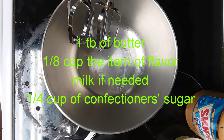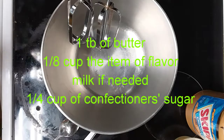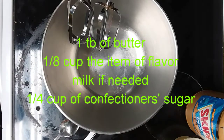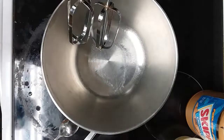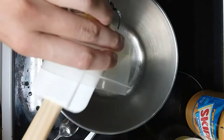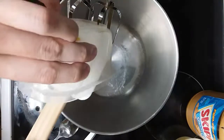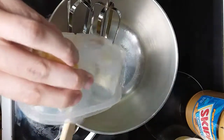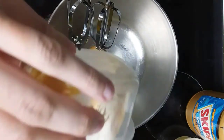So we're only doing one cupcake at a time, and I have never made these before, so we're guessing on measurements. We're also going to find out if this makes enough. So there's 1 tablespoon of butter, 1/8 of a cup of peanut butter, and we're going to use 1/4 of a cup of confectioner's sugar, and it says as much milk as needed.